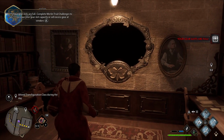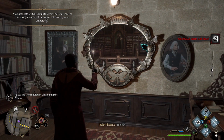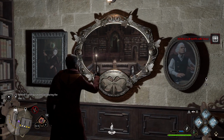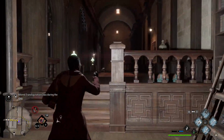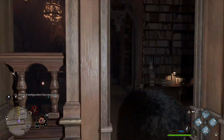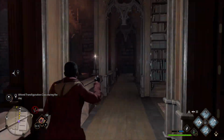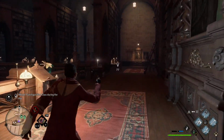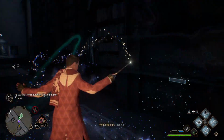Alright, let's see. Lumos. Okay, so we're looking for this portrait. It seems to be on the upper floor of the library, I presume. Yep, there it is. I found it. Right over here. Yep, there it is. Revelio.